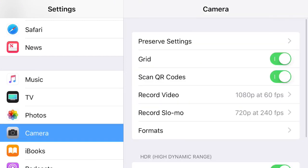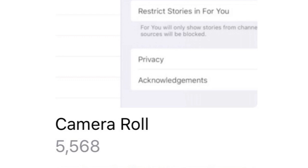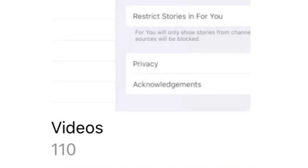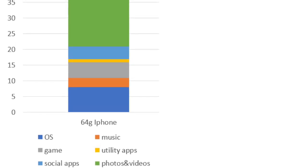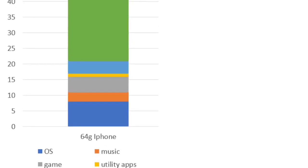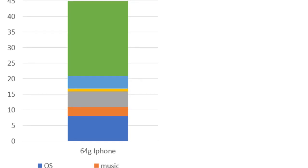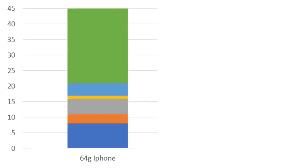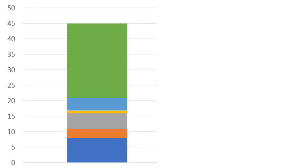Then the final category is the photos and videos. This is going to be the category that will use most of your space. For me, with 5,000 plus images and 100 short video clips, it took about 22GB. The reason I have this many photos is because I haven't organized my phone for 2 years. So if you are someone that organizes your images once every few months, you will have a lot more free space. I know I'm guilty of this, but let's be honest, we almost never need to dig out a picture that we took 5 or 6 months ago. So why not just dump them onto your computer or hard drive?